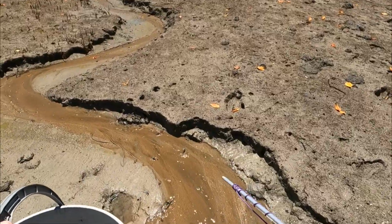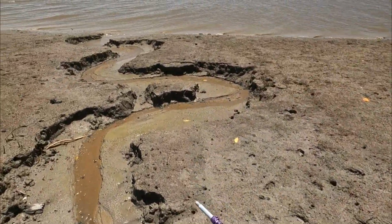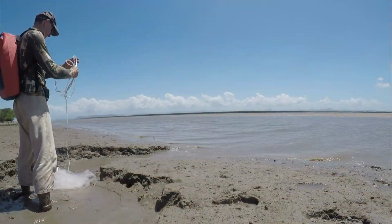Okay, this looks good. We've actually got a bit of water running out here, and we should be able to get some prawns right in these drains here. That's my plan anyway. And I've got to watch out because there are definitely crocs in here.